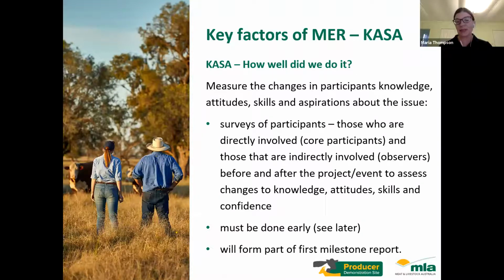The pre-survey must be done early at the start of the project. And the MER plan, as well as the surveys, form the first part of the PDS milestone reports. Next slide.